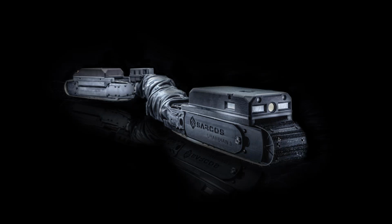So I'm going to use this screen here as just a quick little buffer. I'm going to try to load a quick video for you because it's important for you to see actually how this Guardian S maneuvers. This is really where our robotics expertise comes into play, and it's something that is really impressive. So hold on one second. Let me get this teed up.